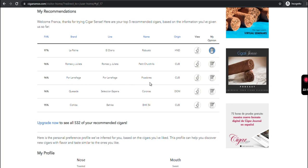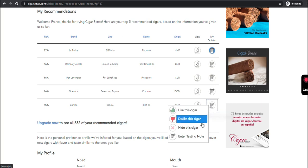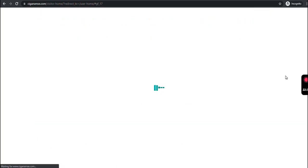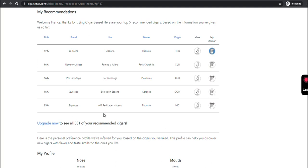Now, this is difficult to find. I could hide this cigar again and have another one in place, the 601 Red Label Habano. Okay, and so I can continue, but you see, I have restricted my recommendations to 531, and those 531 are definitely gonna be much more accurate because the service takes into account also what I don't like.